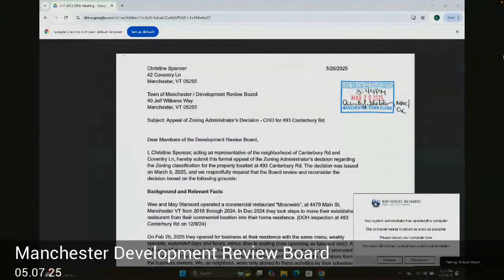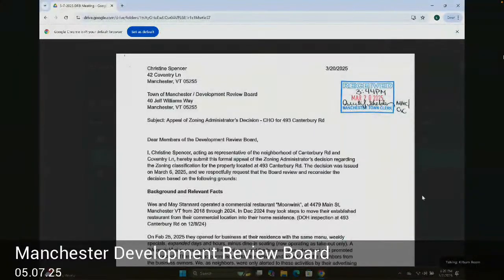For Zoom. Oh, okay. As you know, the town requires that group appeals must designate one person, and so I'm speaking as representative of 18 homeowners in the Canterbury Road and Coventry Lane neighborhood who are opposed to the business activity at 493 Canterbury Road. I don't think the audience can hear you. Do we have a speaker for that? I think we have a speaker for it. This is just for the Zoom. Speak louder. Yeah.